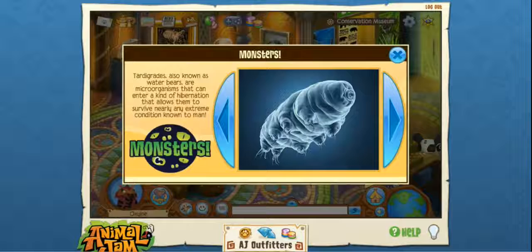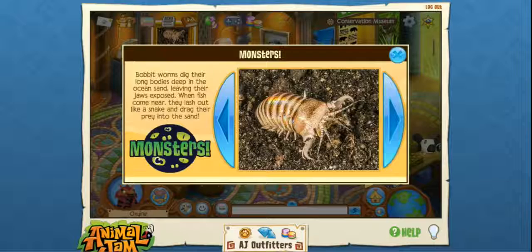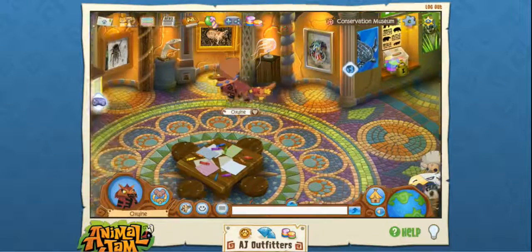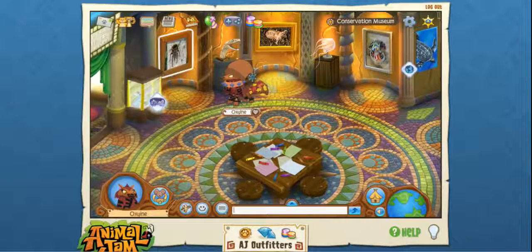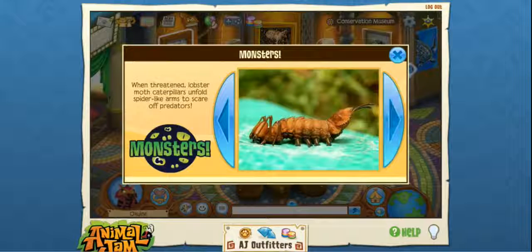Tardigrades, hibernation, and sarcastic French heads, and they look like they come out of a meme. And our last set, which of course include the tarantula. Treewita. It sounds like tree eater.